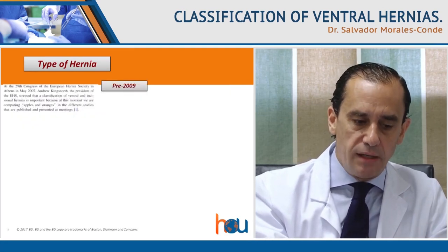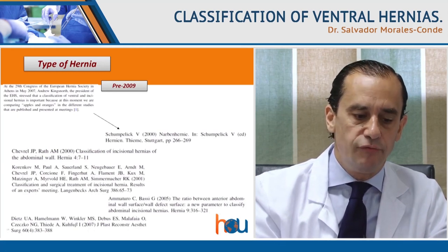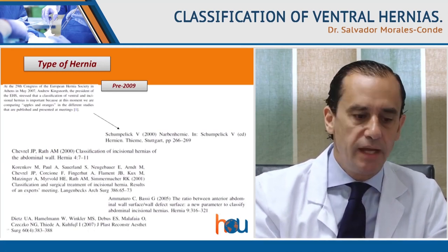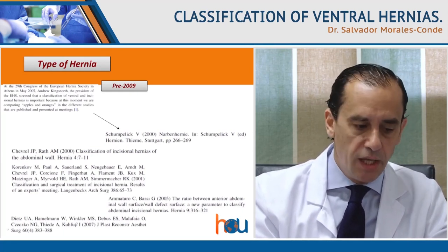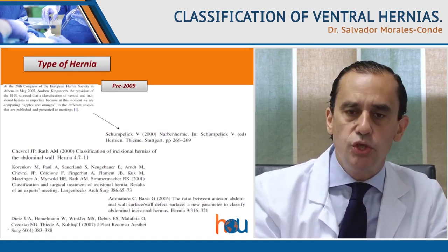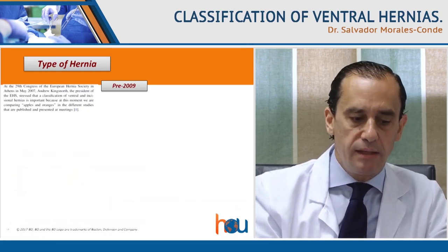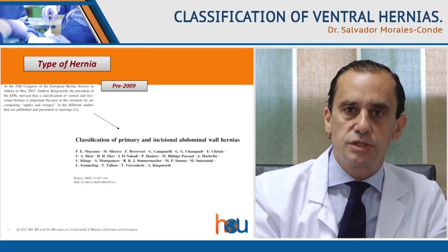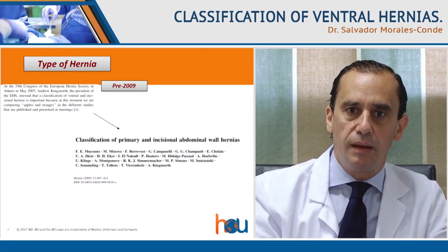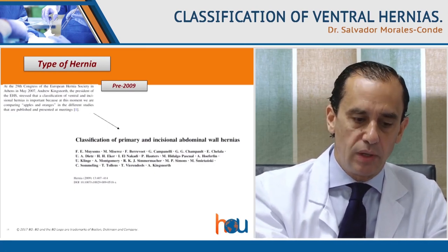Before 2009, most of the surgeons were using different classifications, and if you go to the literature, you can find different classifications. One published by Schumpelick, another published by Chevrel, another published by Ulrich Dietz. So you can find so many classifications. So in 2009, in the journal Hernia, the European Hernia Society published a new classification, and the advice was, please surgeons, use the same classification so we are talking the same language and we can compare our results.